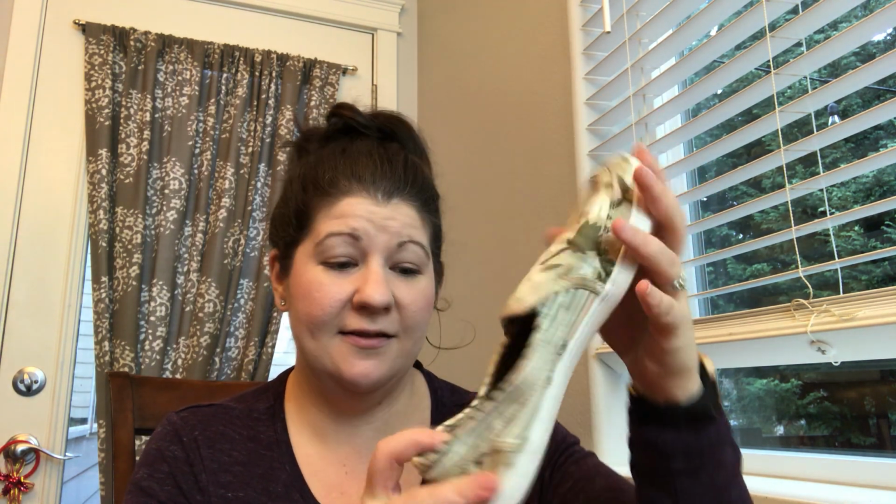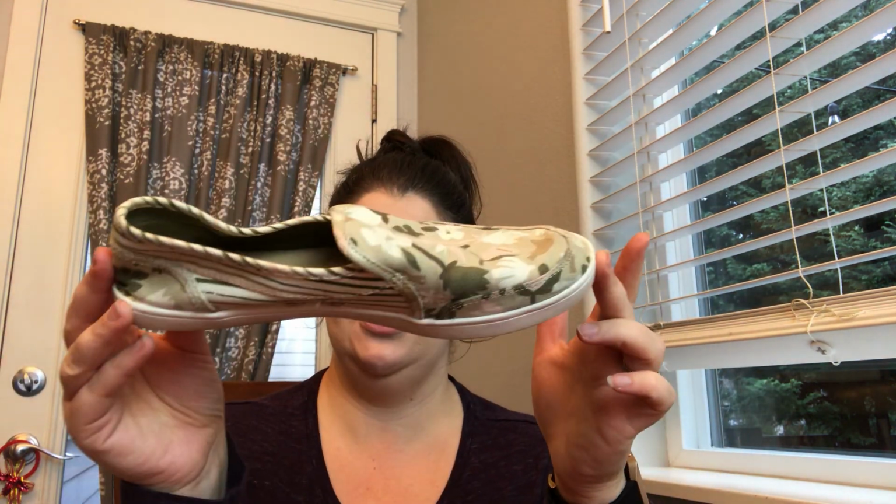Okay, picked up these. I think it's Sanuk is how you say it. I could be totally butchering it. They're cute little canvas shoes. This brand does really well for me, whether they're flip-flops or tennis shoes, sneakers. The men's sneakers of that brand do really, really well for me. So I always pick that up.